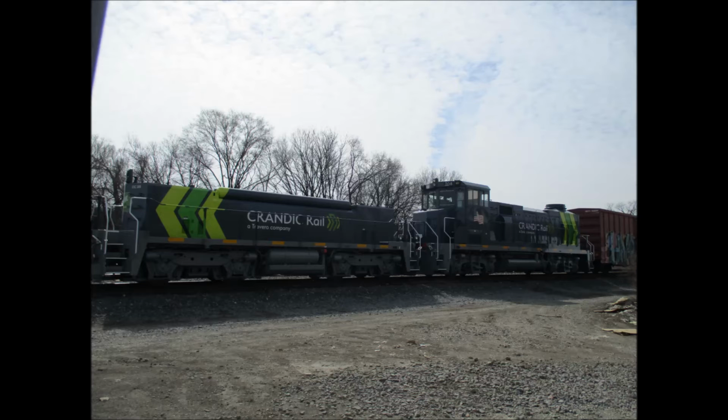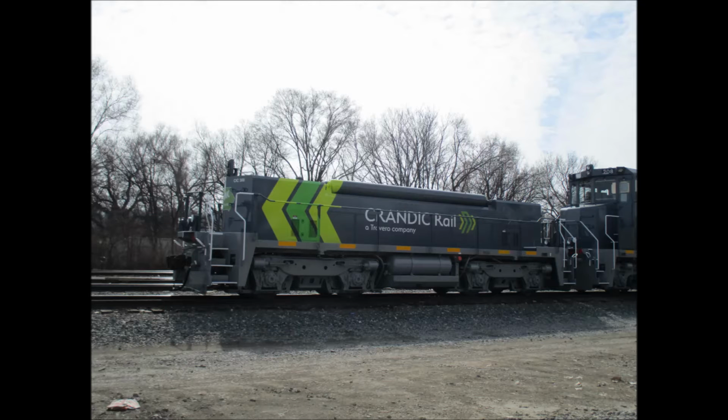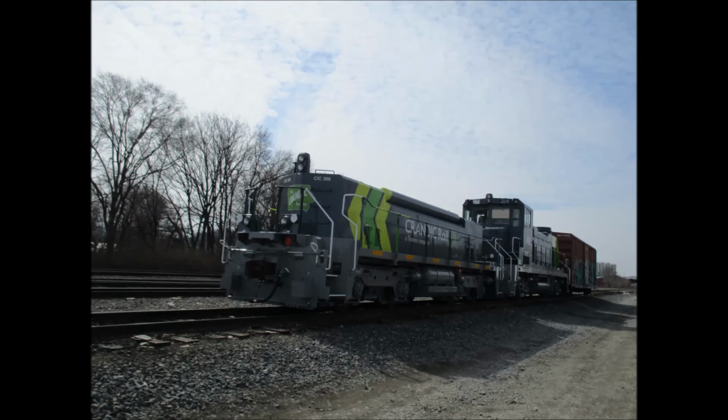set. Number 208 and 308 were both built by Railco. Number 208 is a Railco L4-1500XD-M. This is one of 8 locomotives of this type which were all built in 2013 for Cedar Rapids and Iowa City. Number 308 is an S4-143, a slug unit that's been ballasted to weigh 143 tons.